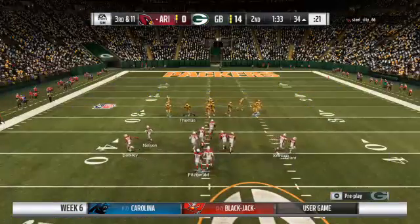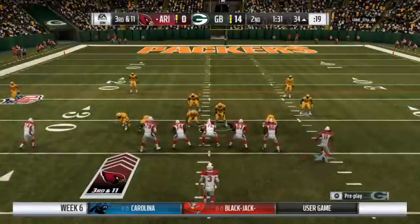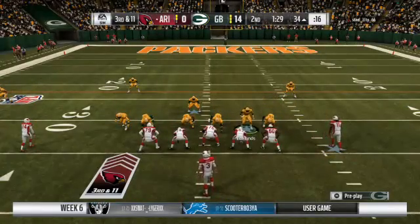The Cardinals on third down. They've converted 3 out of 5 thus far. This is 3rd and 11.